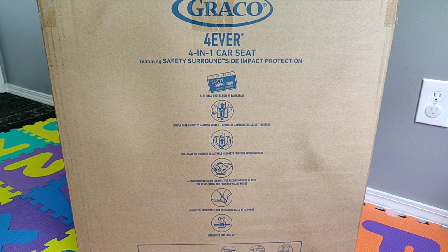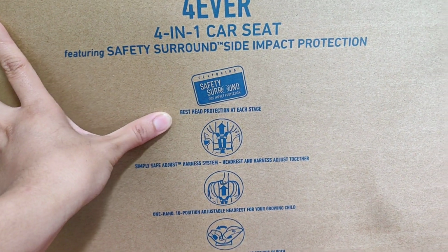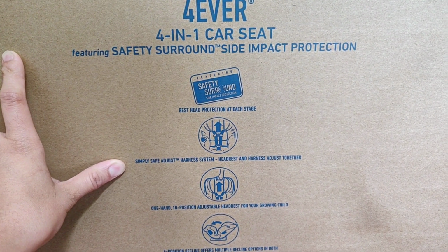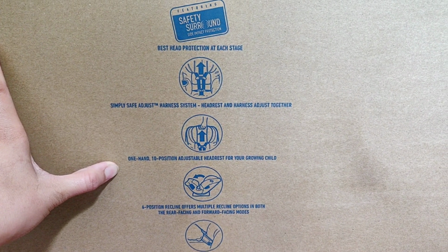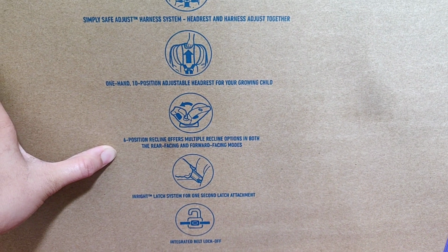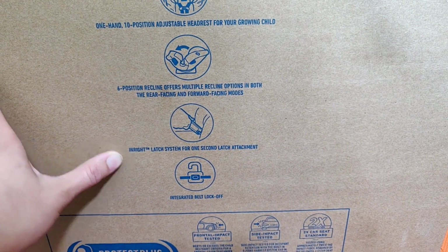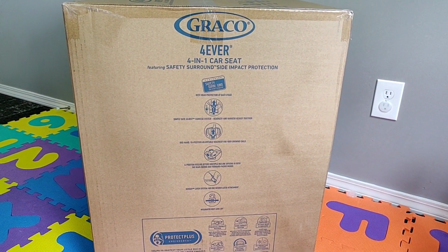These are the features, guys. It has the best head protection at each stage. Also, with the Simply Safe Adjust Harness System, the headrest and harness adjust together. One hand, 10 position adjustable headrest for your growing child. 6 position recline offers multiple recline options in both the rear facing and forward facing modes. Infant right latch system for 1 second latch attachment. And last, it has integrated belt lock off.